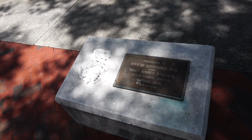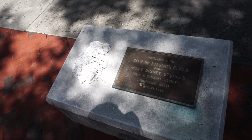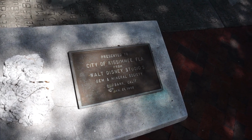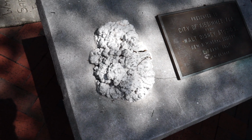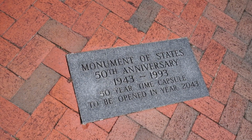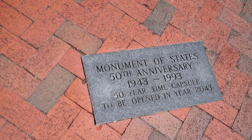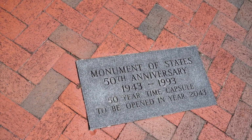This was presented to the city of Kissimmee, Florida from the Walt Disney Studios, Gem and Mineral Society, Burbank, California, January 21st, 1966. That's pretty crazy. Burbank, California. Wondering if that rock right here is from Burbank, California. And there's a capsule right here, Monument of States 50th anniversary, 1943 to 1993, 50-year time capsule to be opened in the year 2043. We've got a little bit of time until the year 2043.